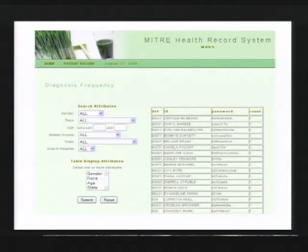Sure enough, there's no error checking going on. Now I've gotten a dump. It scrolls way off the bottom of the page. I've got every single user and every single password from the entire system in one query.